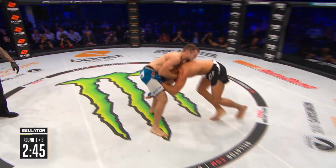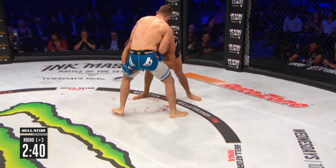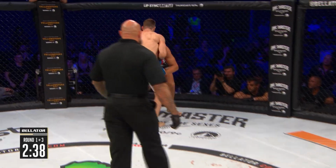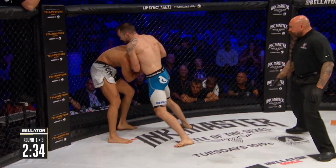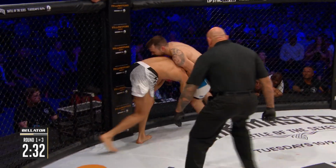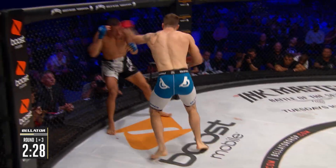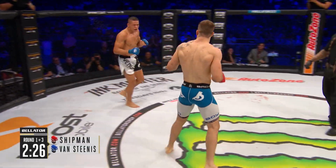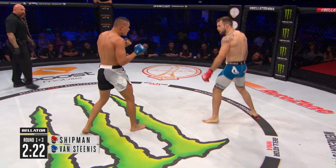Now caught. You see Shipman looking for a guillotine, 10-finger guillotine choke. Needs that cage to drive against him. That's why he's pushing him towards it. Can he get it? You see his hips pushing forward. That bow of the neck. Tries to land a big shot off of it. Knew he didn't have it. Let me land something as we break apart.